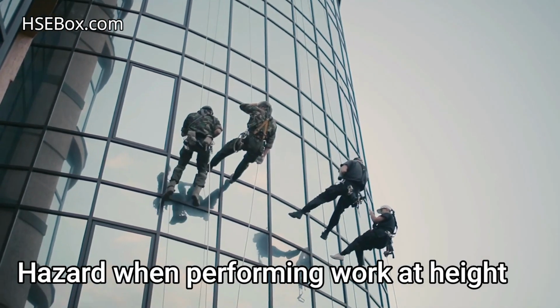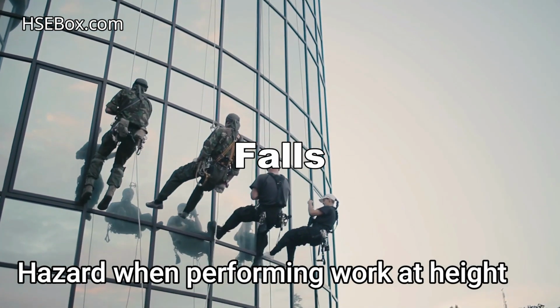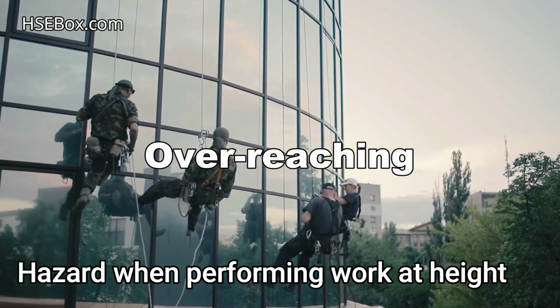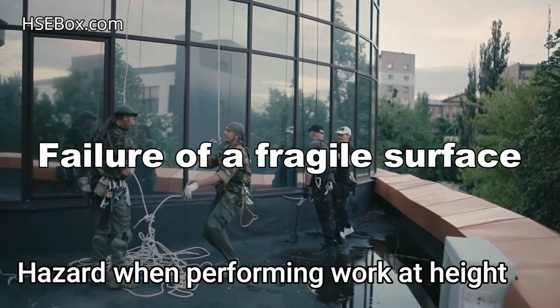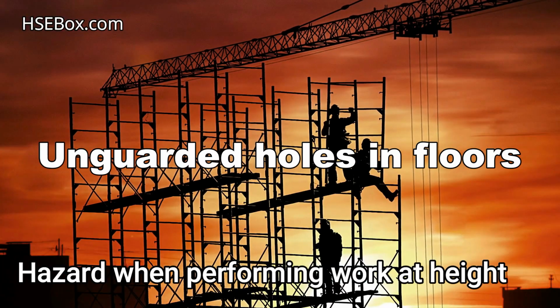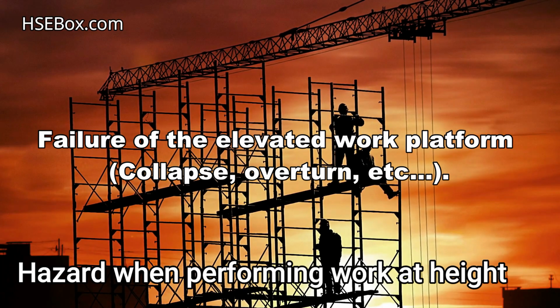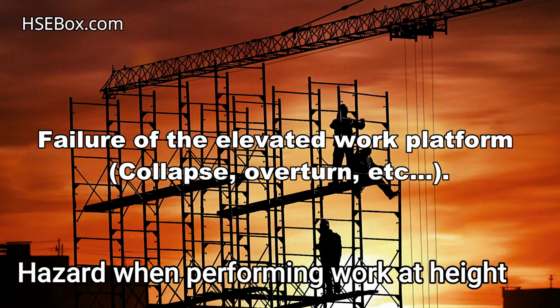The main hazards when performing work at height are falls, overreaching, failure of a fragile surface, unguarded holes in floors, failure of the elevated work platform, collapse, overturn, etc.